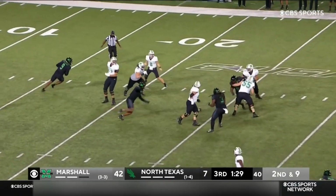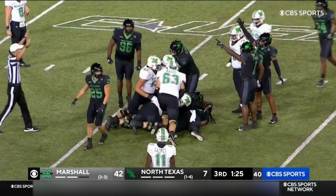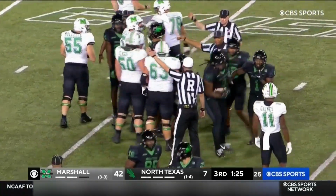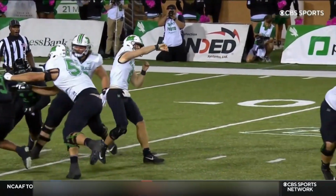Wells, stripped from behind, that ball is out. It's on the ground and it's recovered. Caleb Colvin got on top of it. Murphy got around the edge to cause the fumble, and it's a turnover. Edge and intentionally swipe for the football.